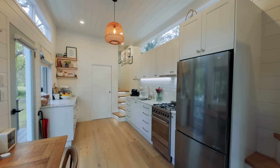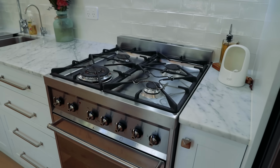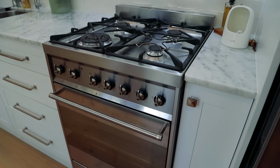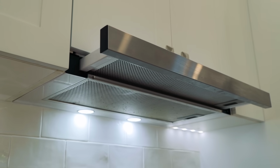Absolutely. And then of course, really great sized appliances here as well. Yeah, I love to cook, so that was a given. And I was very fussy with the oven, and it's a gas oven and a gas cooktop because we wanted to minimise our power usage. I wasn't going to have just this pokey little oven, it had to be a full-size oven.